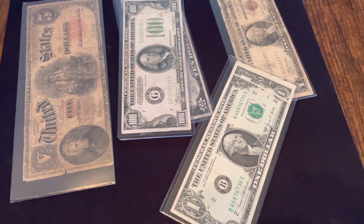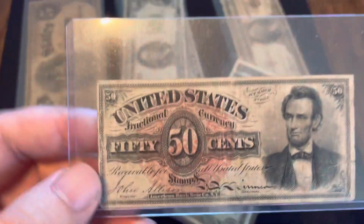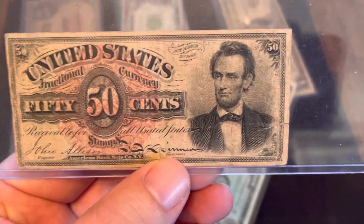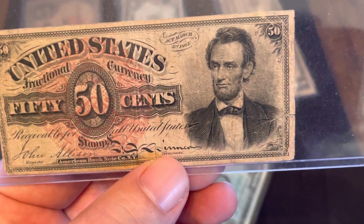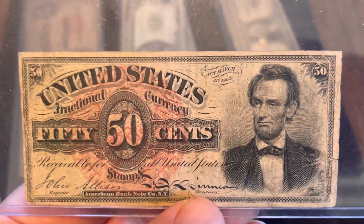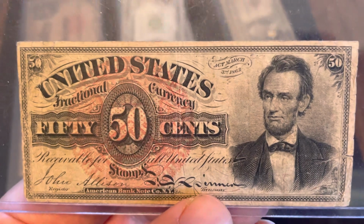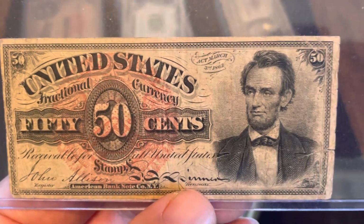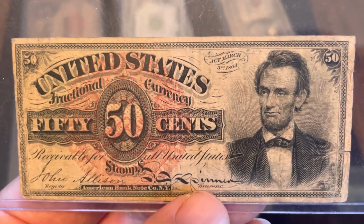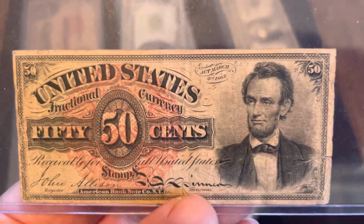And finally this week, number 5 on the list is probably the cool one. I had just recently updated this. This is the one that I had in my collection for a while. This is the 1869 50-cent fractional featuring Abraham Lincoln. This fractional is probably the most desirable fractional that's out there, with the exception of the spinner note. The spinner note actually made the top 100. You would think that it would have been the Abraham Lincoln note, but this one is probably number 2 on the most desirables of fractionals.